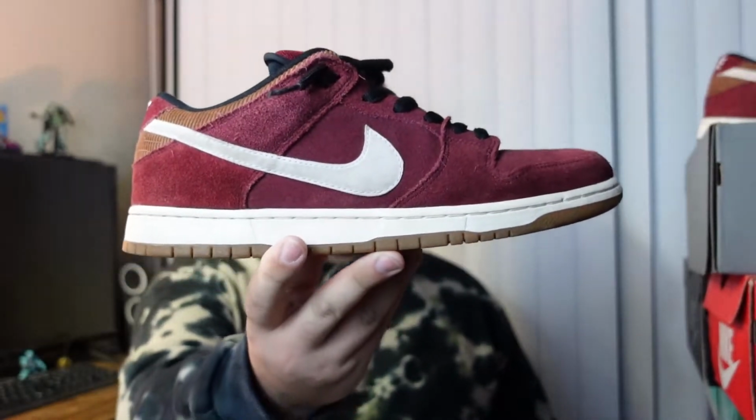It's going to be the corduroy Dunk right here. This is a real staple in my collection. I would say for an SB, it is definitely the sneaker I wear the most. I mean, this sneaker is pretty solid. It matches most stuff, and it's just a good ride or die type of sneaker going on.